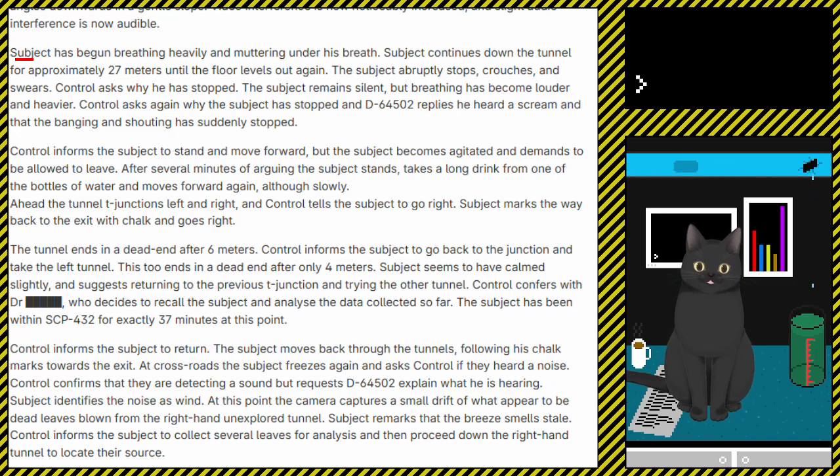Control asks why he has stopped. The subject remains silent, but breathing has become louder and heavier. Control asks again why the subject has stopped, and D64502 replies he heard a scream and that the banging and shouting has suddenly stopped. Control informs the subject to stand and move forward, but the subject becomes agitated and demands to be allowed to leave. After several minutes of arguing, the subject stands, takes a long drink from one of the bottles of water, and moves forward again, although slowly.